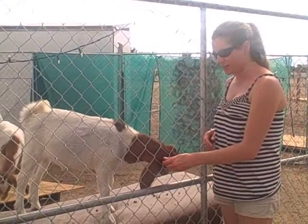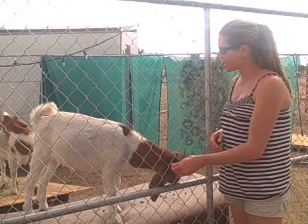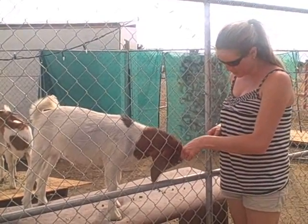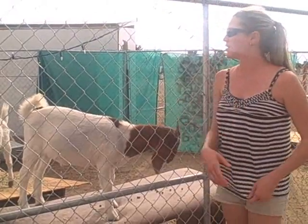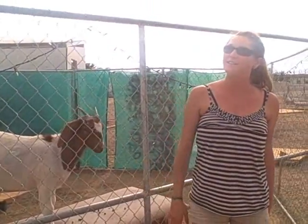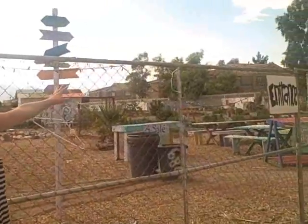So the newest addition to the Tonopah Garden since I was here last are these goats. They're super friendly. I don't know how they got paint splattered on them, but they have some kind of white paint all over their heads and their ears, both of them, which, I guess because they're attached to this paint shack, they got in the way of some projects. And you can see there's a lot of projects going on and stuff growing here in the middle of nowhere in Vegas.